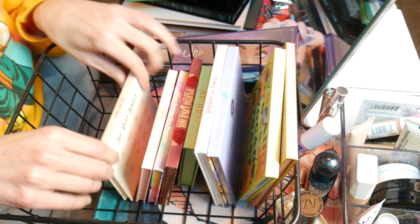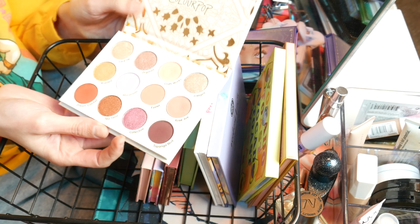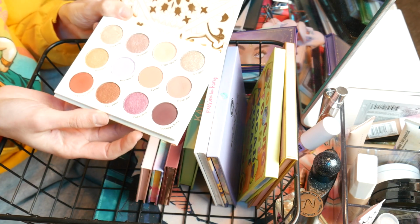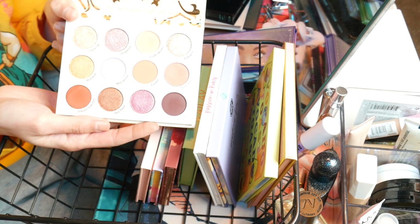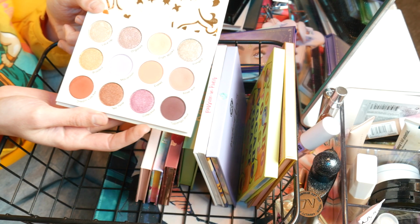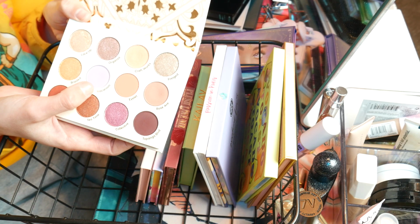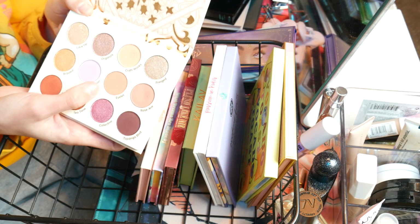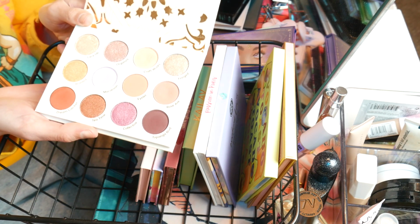I have the Colourpop So Very Lovely palette, and if you remember, this was one of my favorite palettes for a long time. This was a really gorgeous palette, and I still like it. I just think it was mostly this Macaroon and Eyelet shade that called to me, but I think I'm actually gonna declutter this palette as well.